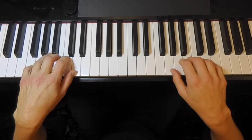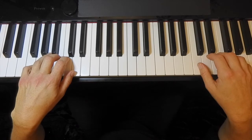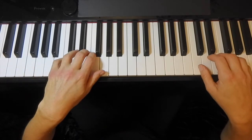Now let's bring in our left hand pattern that we learned in step 2. You're going to play your right hand broken chord for everything that you do in your left hand. All right, here we go.